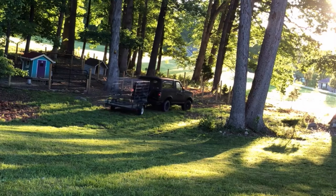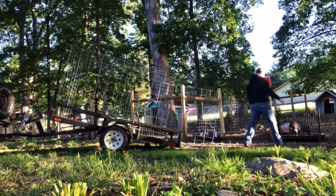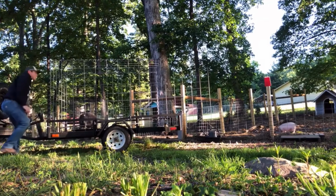So that thing has worked fantastic, and the great thing was I was able to disassemble it and use it in our garden later on that year. So definitely worked out well, especially in a pinch, to get us through the early years here on the homestead.